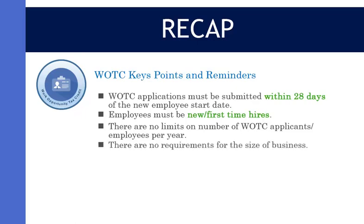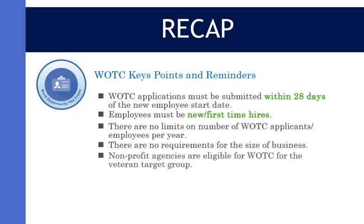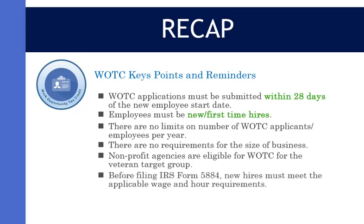There are no requirements for the size of the business. Nonprofit agencies are eligible for WOTC for the veteran target group. Before filing IRS Form 5884, new hires must meet the applicable wage and hour requirements.